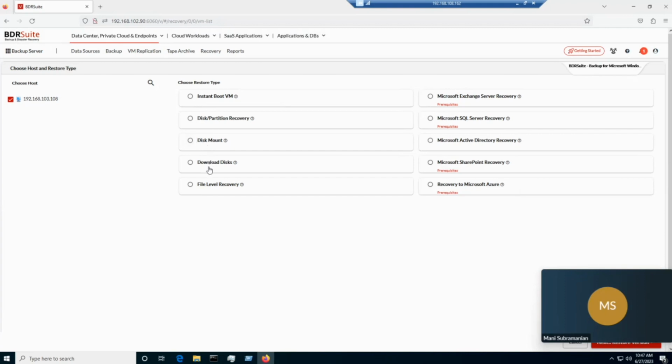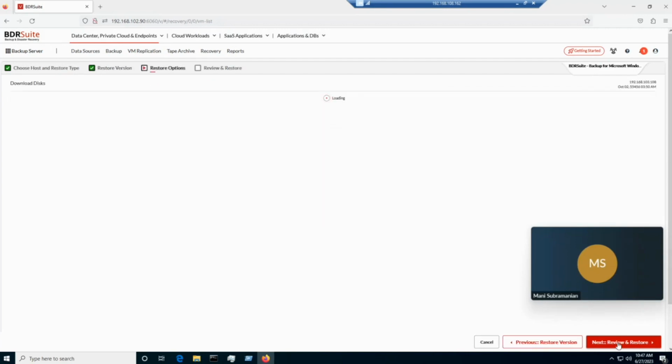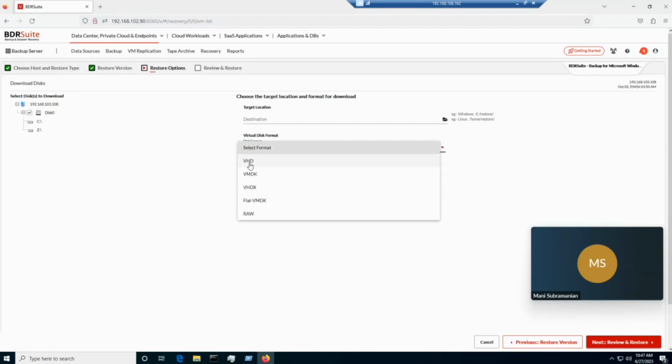And you have the download of the disk, which also helps you for a conversion of the file format. Like, you'll be able to download it into multiple file formats. This particular disk, more of a VHD disk, I can download it as a VHD again, or I can download it as a VMDK, VHDX, or flat VMDK and raw file format. So downloading this disk in the multiple file formats can give me a conversion from a physical to a virtual, obviously, and from a virtual to a physical as well. So that is more like a cross-platform migration, which is more like a permanent step that I would achieve.